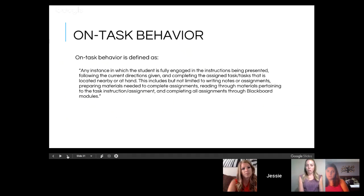So you've heard us say on-task behavior several times. On-task behavior is defined as any instance in which the student is fully engaged in the instructions being presented, directions given, and completing the assigned task or task that is located nearby or at hand. This includes, but is not limited to, writing notes or assignments, gathering materials needed to complete assignments, reading through the materials pertaining to the assignment, and completing all assignments through Blackboard modules.